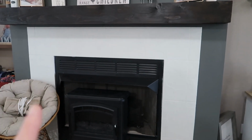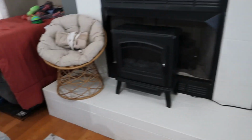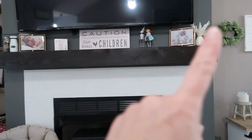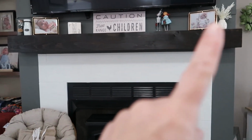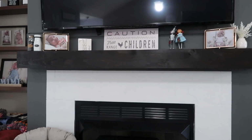But I got some polyacrylic that I want to go over it with, just a matte, that way it doesn't chip. There's a chipped place right here. So I was like, I'm gonna touch that up and go ahead and seal that. We did put poly on this mantle when we did that. I may just go ahead and go over it with another coat since I'll have it out.